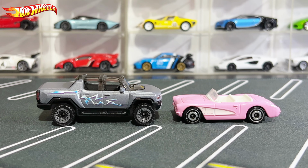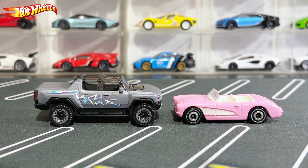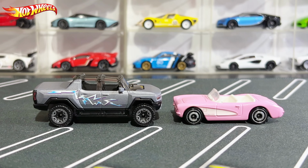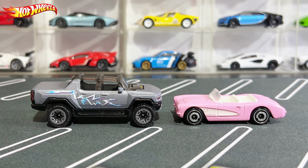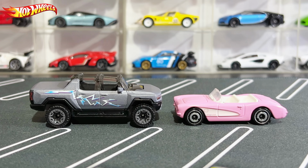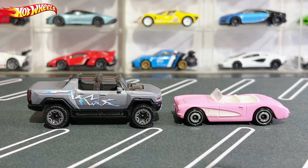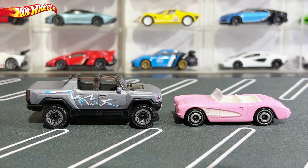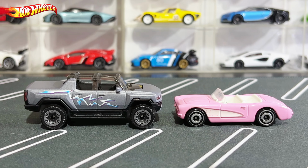But not really more the GMC, they were more looking for the Corvette, which is highly expected because yes, it is pink. So props to Mattel for doing the Barbie Corvette EV as well as Ken's GMC Hummer EV. Overall, sick cars. Love to see these come out more in different colors.